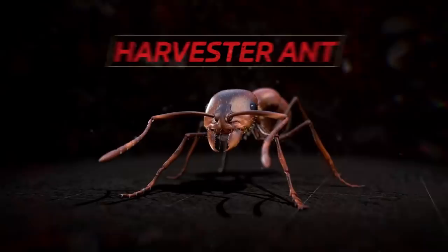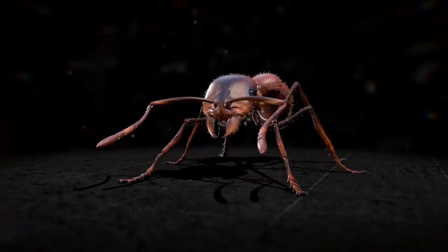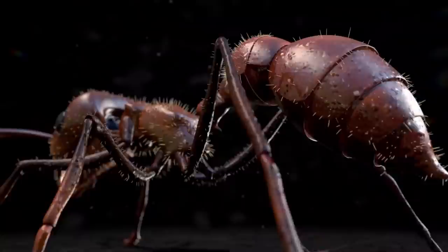The harvester ant, Pogonomyrmex. These ants defend their colonies vigorously with a ferocious combination. First, the mandibles attach, delivering a very painful bite. Then they sting repeatedly, injecting a dose of venom.